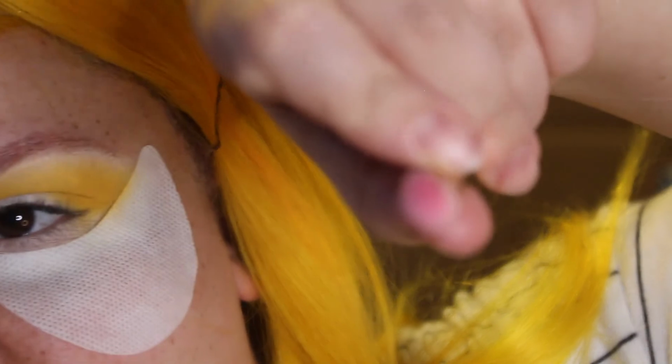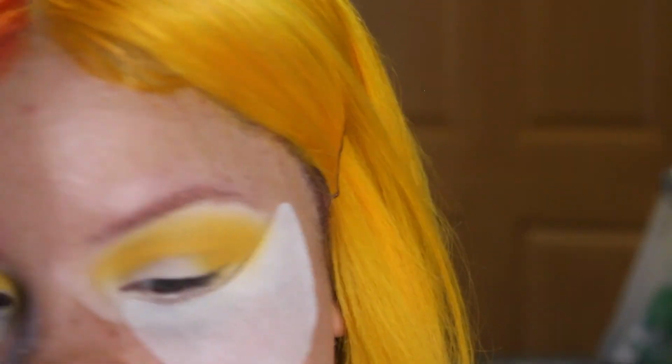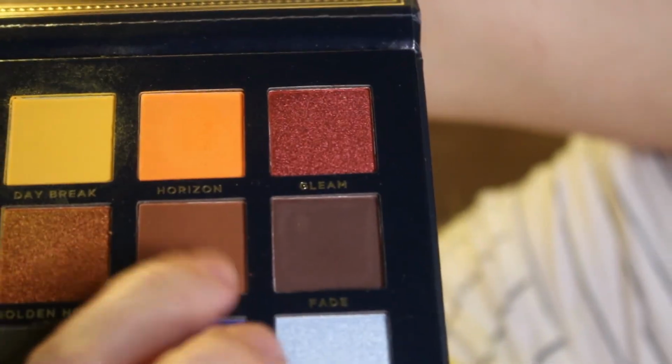I'm going to take a smaller, more defined brush. This is kind of flat but fluffy. This is just stained, it's clean though. This is the Juvia's Place JP 007 Pro Blending Brush. And I'm going to go in with a little teensy bit of this brown here called Pyramid. It's this lighter brown right here.